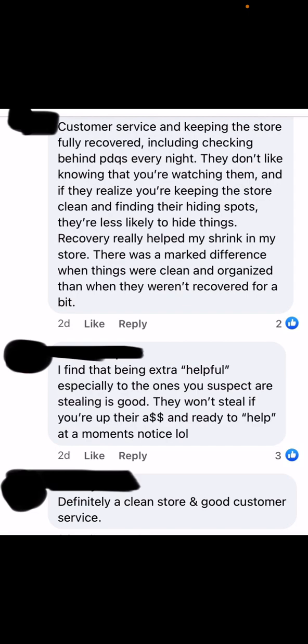Somebody else says, I find that being extra "helpful", especially to the ones you suspect are stealing, is good. They won't steal if you're up their ass and ready to "help" at a moment's notice. LOL. She's meaning, if you guys don't know, for them to keep bothering you, saying, hey, can I help you find something? Did you find everything okay? Are you finding everything you need? You know, that's what she mean. That's why she got helpful in quotations.